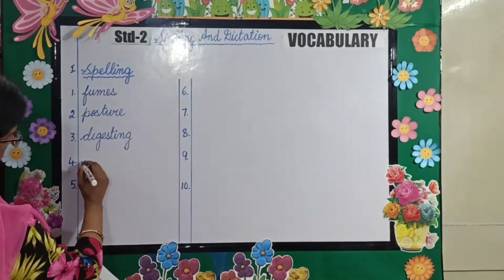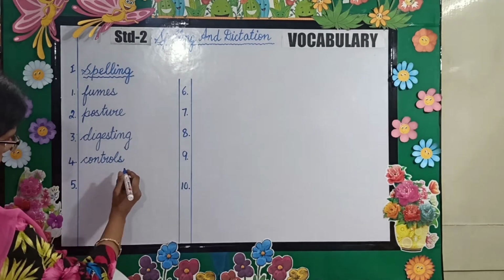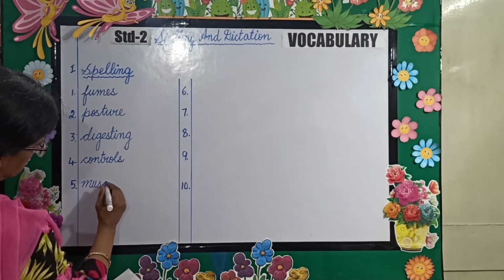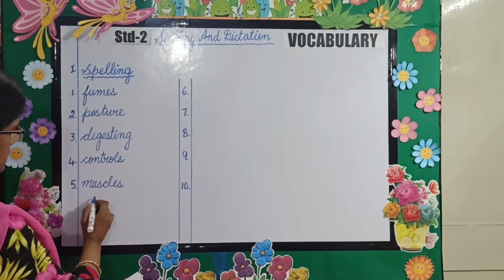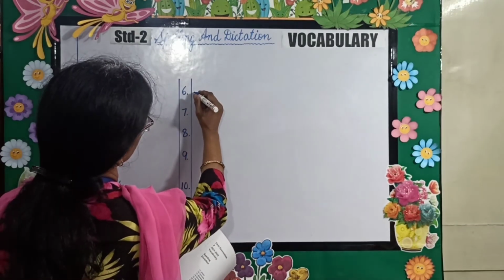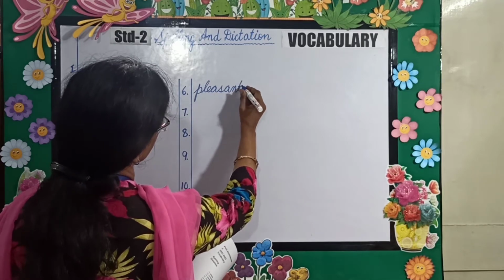Next, controls. Next, muscles. Next, pleasant.